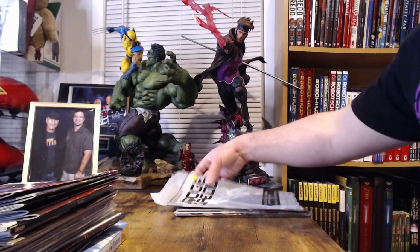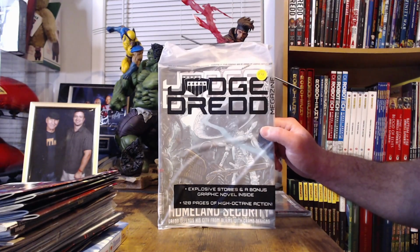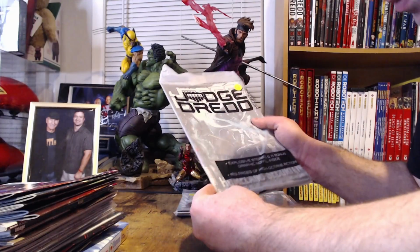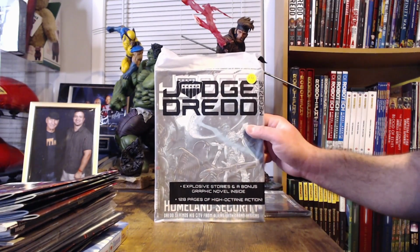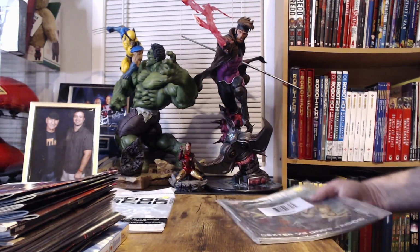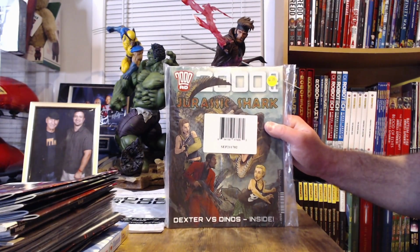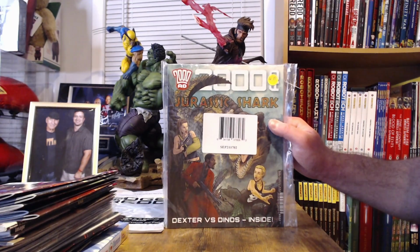And then we've got the Judge Dredd Magazine over here, issue number 438, from Rebellion. And we've got a 2000 AD Prog set, also from Rebellion, and this one has numbers 2256, 2257, 2258, and 2259.